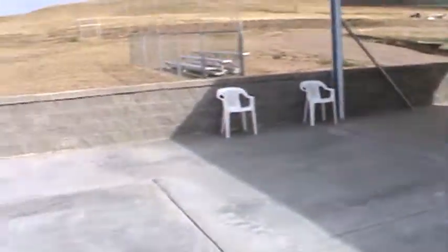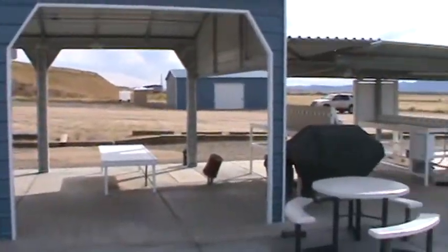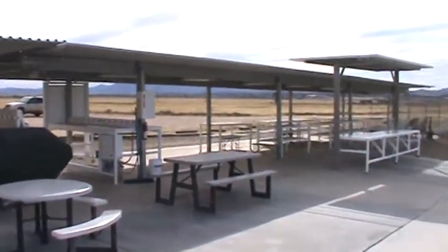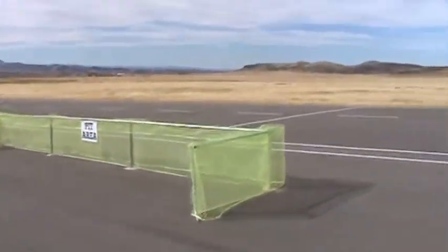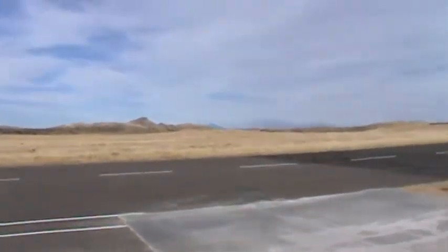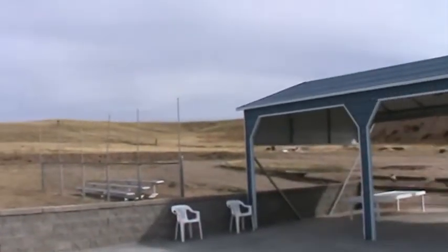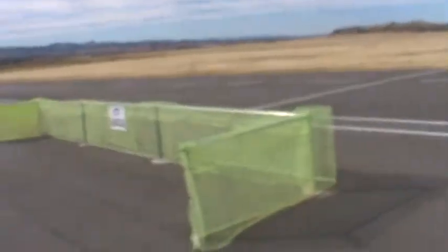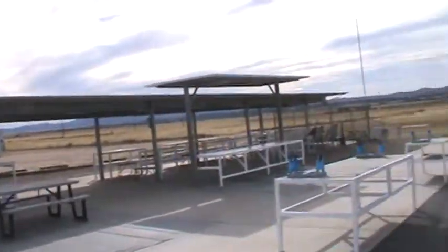Anyway, this will give you a nice overview of our facilities, what we have available, what's going on, and what isn't happening. As you can see, almost nothing happening out here. All right, that ought to do for now.